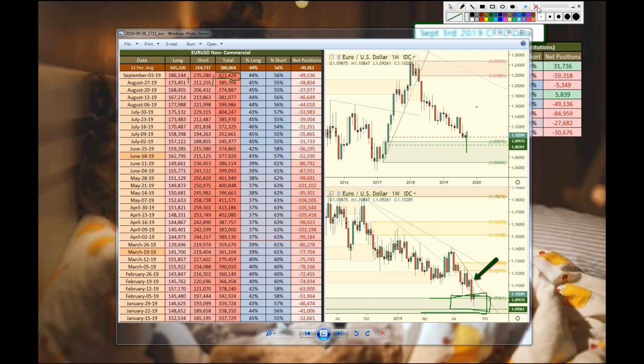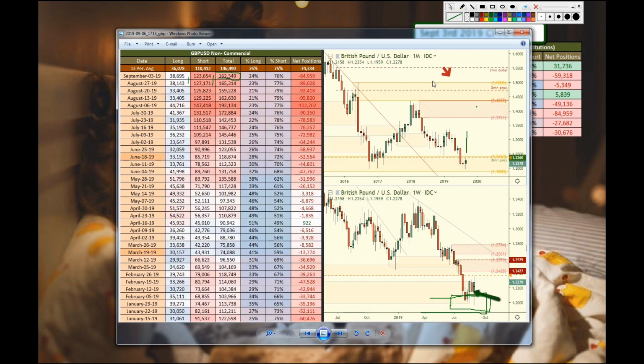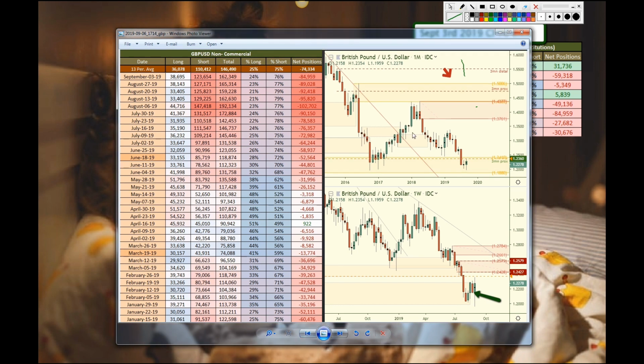And let's go over to pound US dollar. Pound US dollar, they needed to take some profits, as we've been talking about since back here. So that's what they did. They started closing their shorts, causing price to rally. We've been expecting that, and this is exactly what's taken place. And now we still have net positions in the high minuses and still bearish. So waiting to see where price will eventually turn down from.